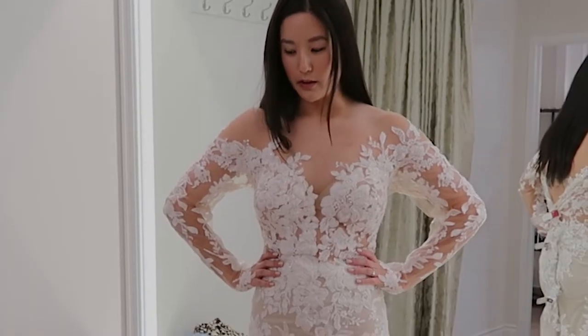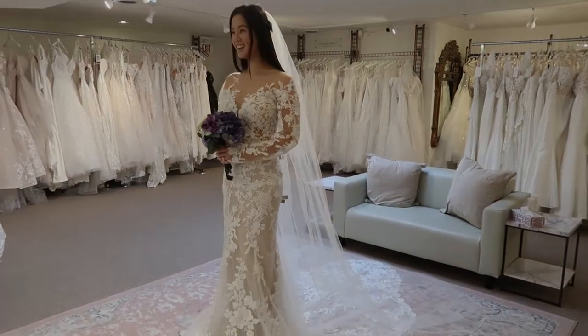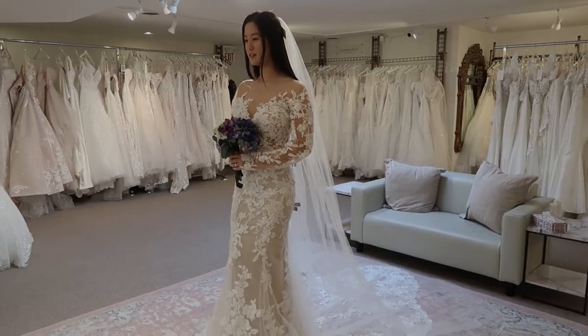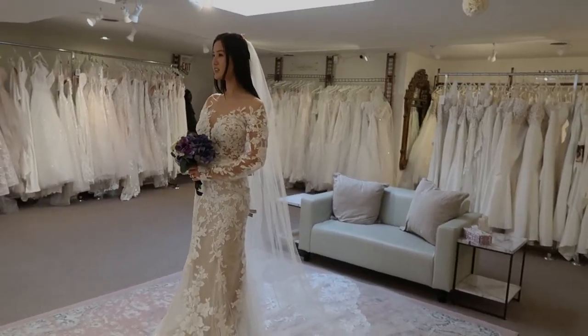I can't breathe. So as you can see, I tried on that first dress multiple times, even with the veil, the bouquet, everything. I wasn't sure how it would look on me. Yeah, you know why? If you don't try, you will not do it right. Yeah. We did really like this dress.